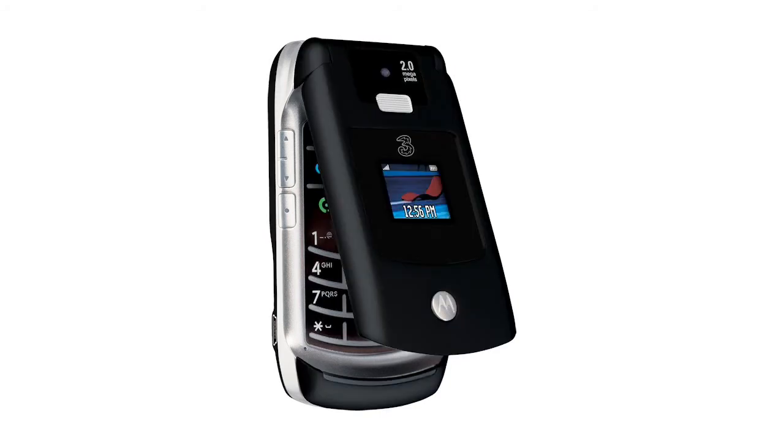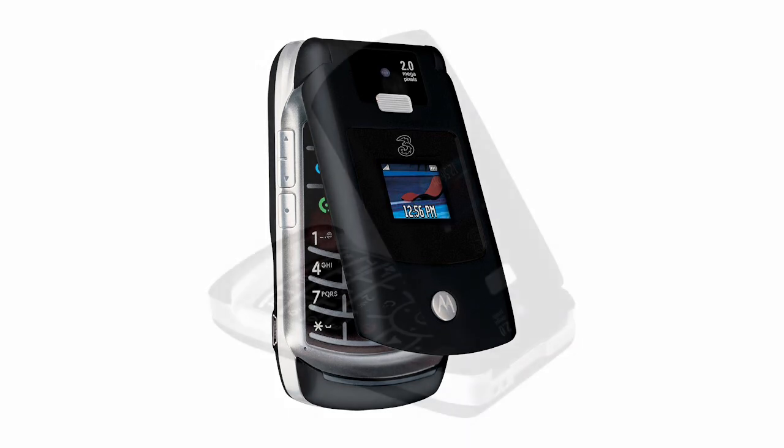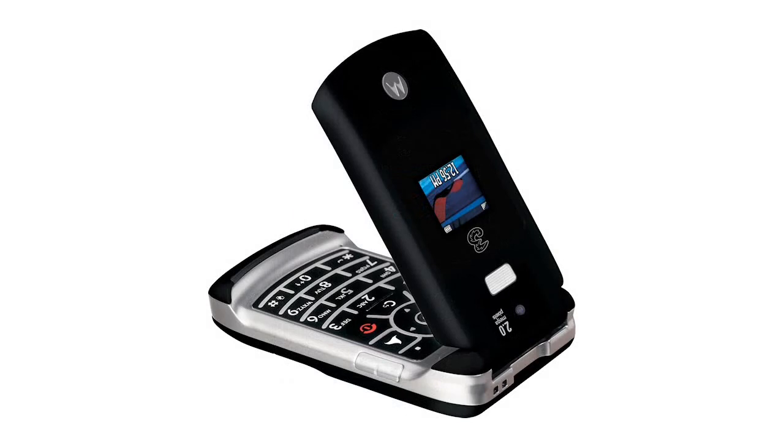As with all 3G phones from that era, the V3x was a lot bigger and heavier than its GSM competition. The V3x was a niche success with 3G only carriers such as the Hutchison 3 network. As with the PEBL, the V3x is readily available for not much money.